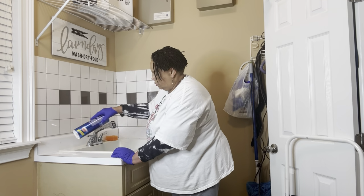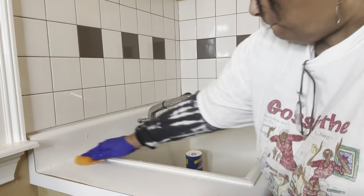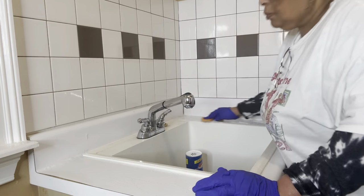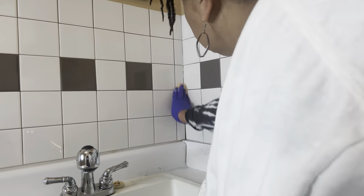Well, it's getting late, but I wanted to get this sink clean. It's no way I could overlook a dirty sink and just leave it like this. I did it a little backwards, but at least when I do return to this space to start working, the sink is not dirty.